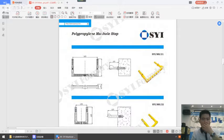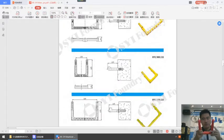The following is our existing range of manhole steps. The first one is our classical MS21. We also call them plastic steps. The core is made of carbon steel and the outer is PP, polypropylene. Later I will give you a very detailed description of MS21. The second one is MS22, a small one. It's also called a single step because it can only stand 1 foot.